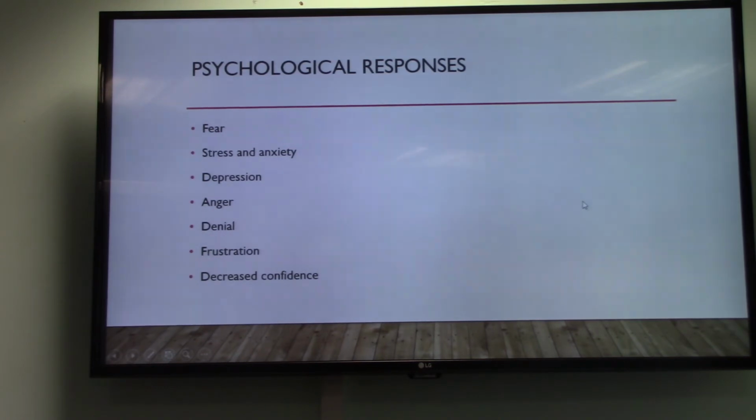Psychological responses. So we have fear, stress and anxiety, depression, anger, denial, frustration, and decreased confidence. Fear is simply if you've injured yourself, from then on you will be scared to redo it, depending on what happens. For example, if you snap your leg skiing, every time you go skiing you'll be wary. Stress and anxiety: if there's a big game coming up or an important competition, you'll be stressed and anxious towards it.